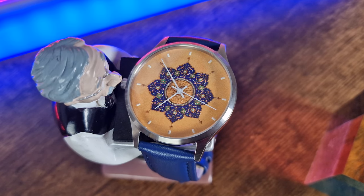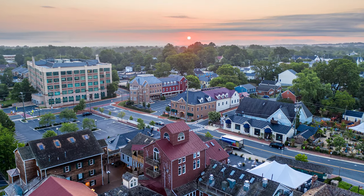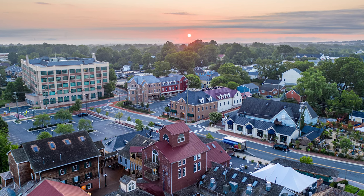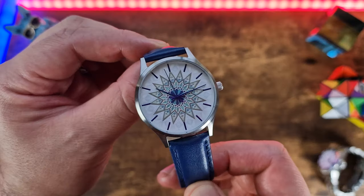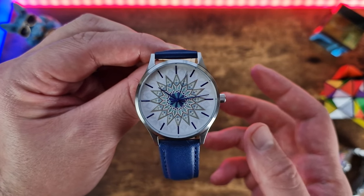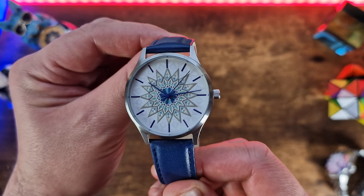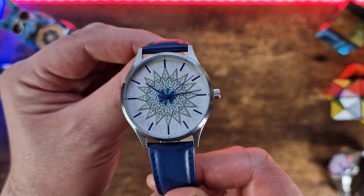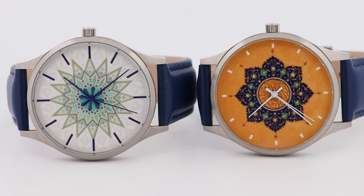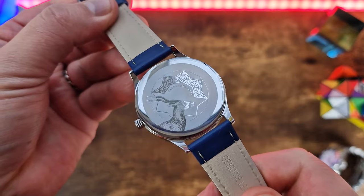Now, going back to the owner, Osman, he's a physician living in Leesburg, Virginia in the United States. And before going to medical school, he worked as a graphic designer, so had a passion for art and design and also product design. One day, while studying Islamic art, Osman started making some mock-ups of watch designs and experimented in Photoshop to try and adapt the famous examples of Islamic art and architecture and incorporate them into watch dials. And that's pretty much how Castle and Gazelle was born.